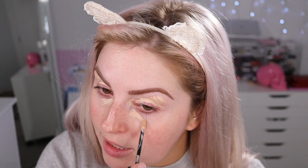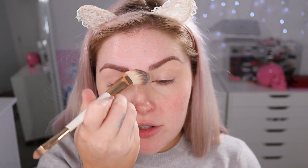A little trick is to put a little bit of eye primer under your concealer as well if you feel like it. It'll help it crease less. And of course it's going to give you a little bit more coverage as well, which is a bonus if you're like me and tired AF. And then just make sure to blend around the area so it doesn't look so obvious.